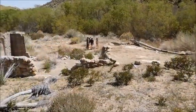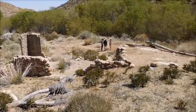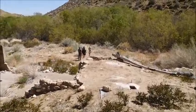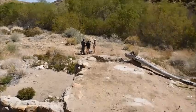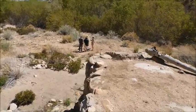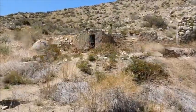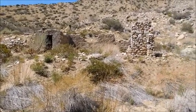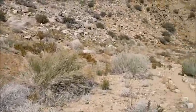And here's a view from above the Olson Ruins. Our team's assembled, and they're waiting for the final leg of our hike, which we will begin shortly. And here's our final view of the Olson Ruins as we're going to start heading down the trail back to the car.